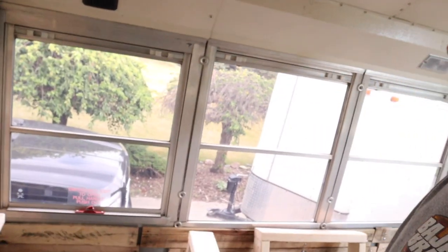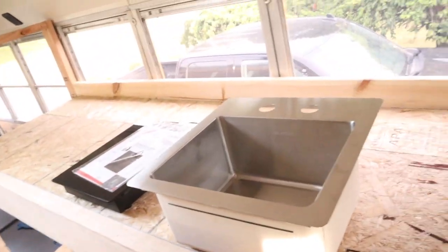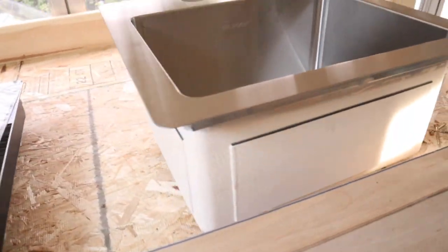Then on top of the fridge and up are all going to be cabinets right here. Store stuff, because I don't have any storage yet. So that's going to be really important. And then an AC, fridge, and then, not fridge. This nice sink right here. Small, got to get a sink faucet.